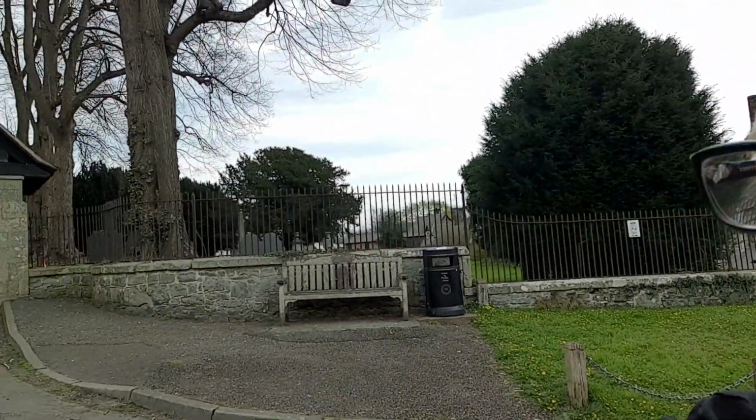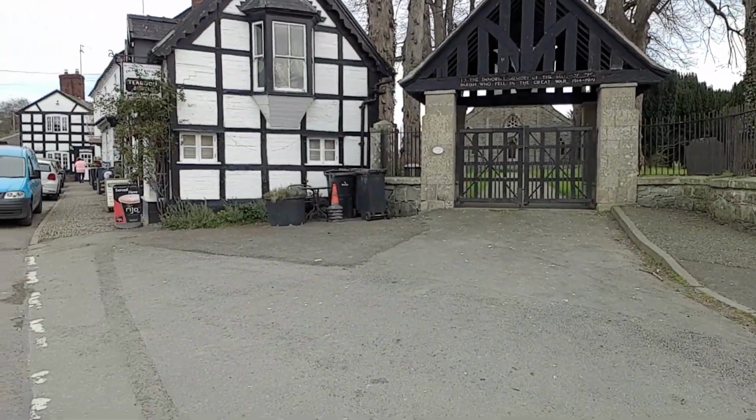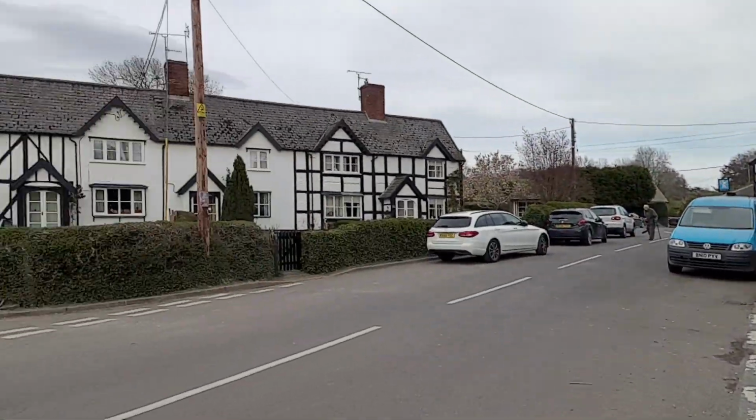Today we come to Berriew, a small village a few miles south of Welshpool, which proudly describes itself as the winner of Best Kept Village, as you can probably see. And it's not the sort of place I'd probably be comfortable living in, and they probably wouldn't want me living here either. There's a nice little tea room by the Lych Gate. Lych Gate tea room is actually quite nice. You have a butcher over the road.